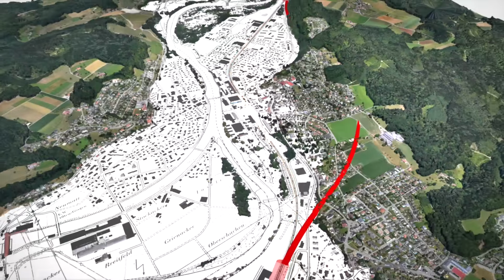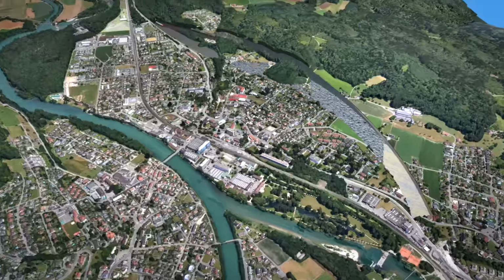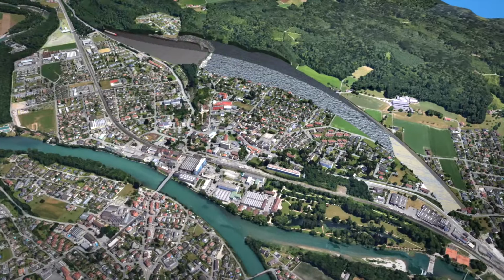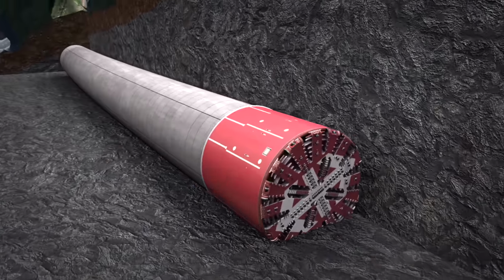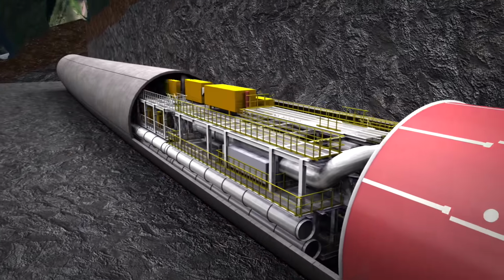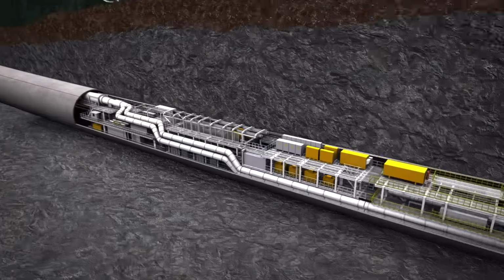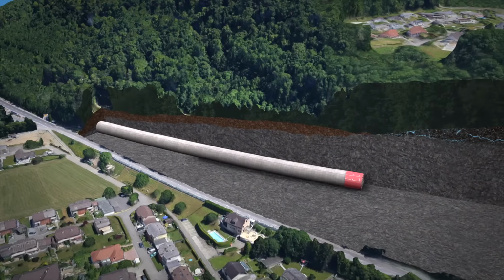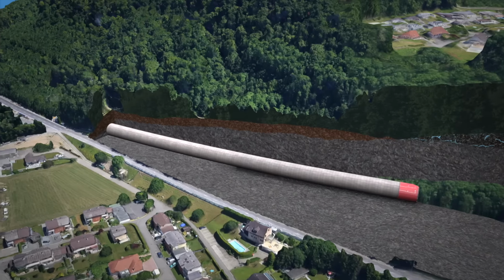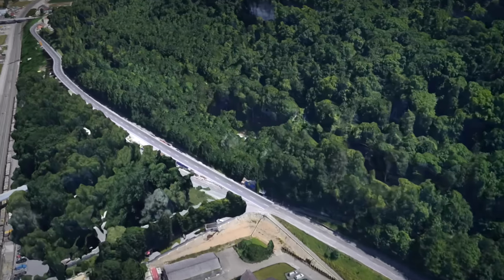The new line leads almost exclusively through the 3,100-meter-long Eppenberg Tunnel. The largest part of the tunnel, about 2,600 meters, will be constructed underground by a tunnel boring machine, TBM for short, that is over 100 meters long. This bored tunnel is only half of the work to be done. At each end up to the portals, construction will be carried out using cut-and-cover technology.